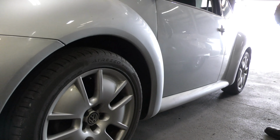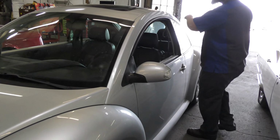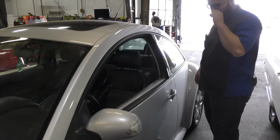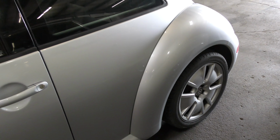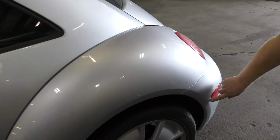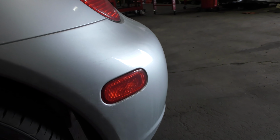Down the side, no dents, no rust, no scratches. The roof's the same way, in good shape. Come around to the back. On this side, there's some crinkling here where the bumper was flexed somehow. I don't know what they did to it, but you can see some crinkling there.